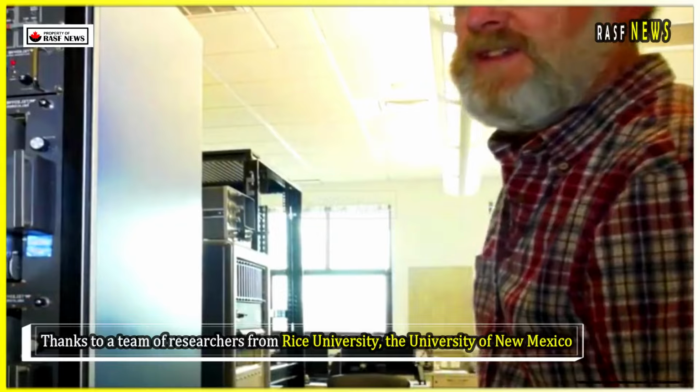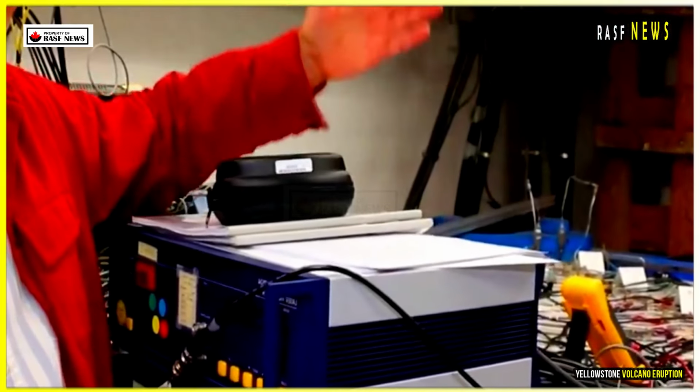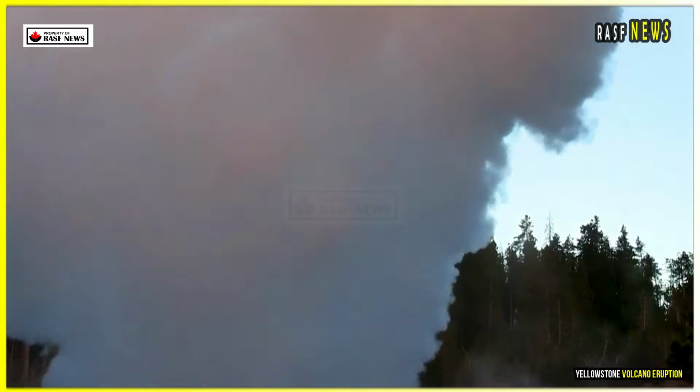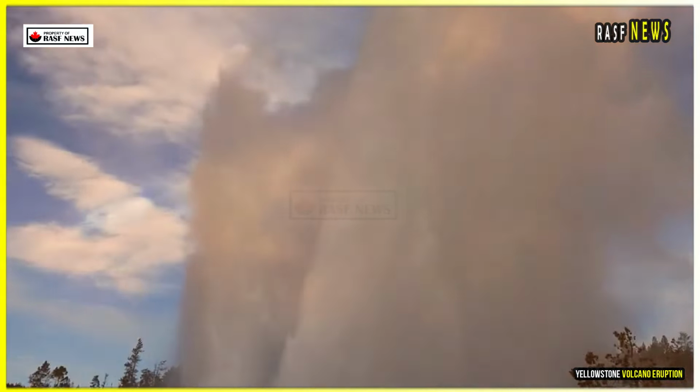Thanks to a team of researchers from Rice University, the University of New Mexico, the University of Utah, and the University of Texas at Dallas, we now have greater insight not only into what's happening beneath Yellowstone's surface, but also into what might prevent future eruptions.